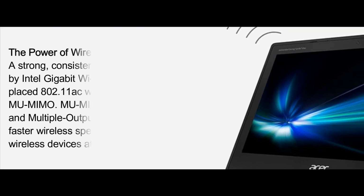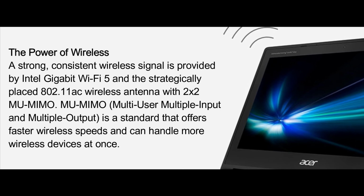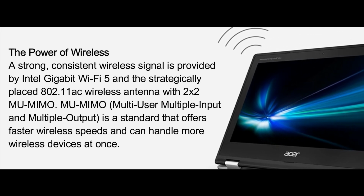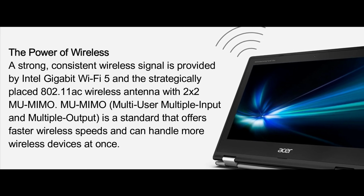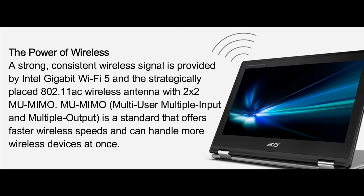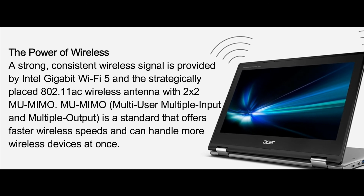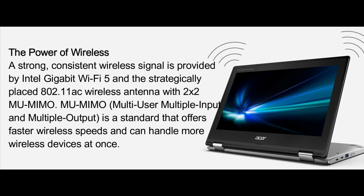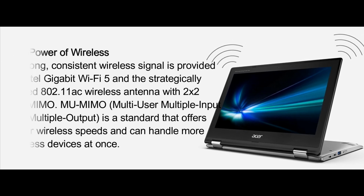The power of wireless. A strong, consistent wireless signal is provided by Intel Gigabit Wi-Fi 5 and the strategically placed 802.11ac wireless antenna with 2x2 MU-MIMO. MU-MIMO, multi-user multiple input and multiple output, is a standard that offers faster wireless speeds and can handle more wireless devices at once.